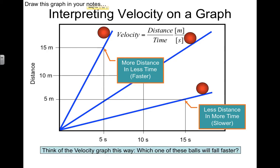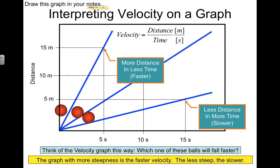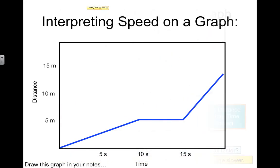All right, now think of the velocity on the graph in this way. If I put some balls on each line here, which ball would go the fastest? If we let them go at the same time, it's pretty obvious, right? The one up here at the top is going to go much faster than the one down here. So that can kind of help you as far as thinking about velocity and speed. If you imagine putting a ball on the line and saying, what would it do? So the graph with more steepness is the faster velocity, the less steep, the slower.